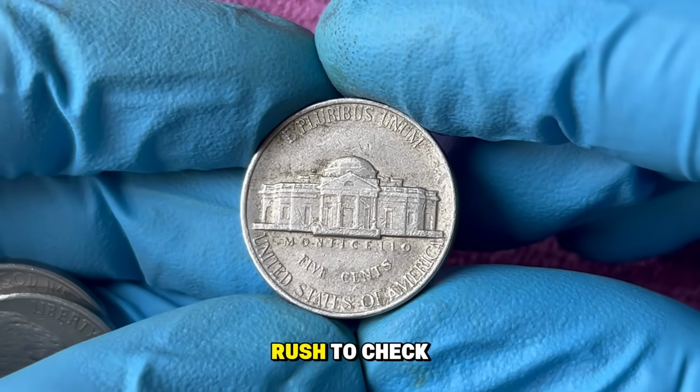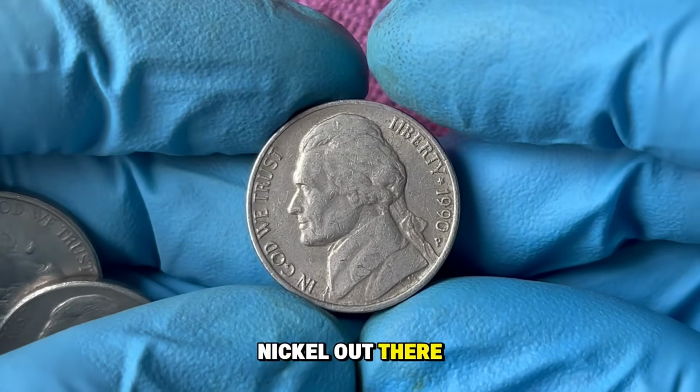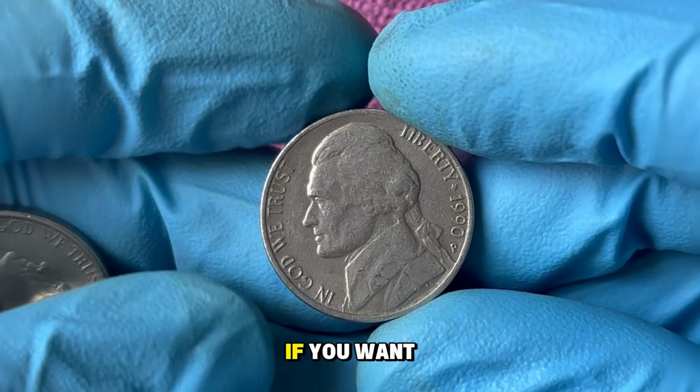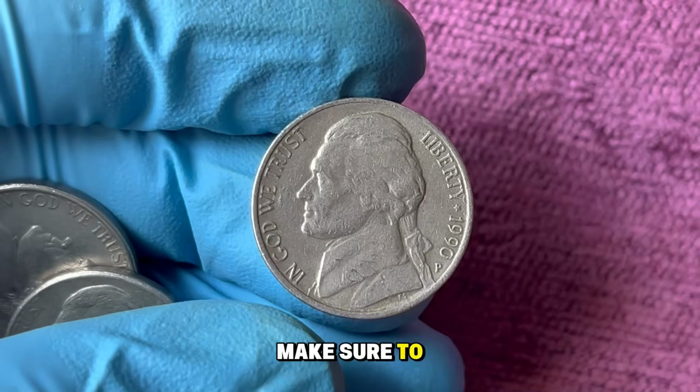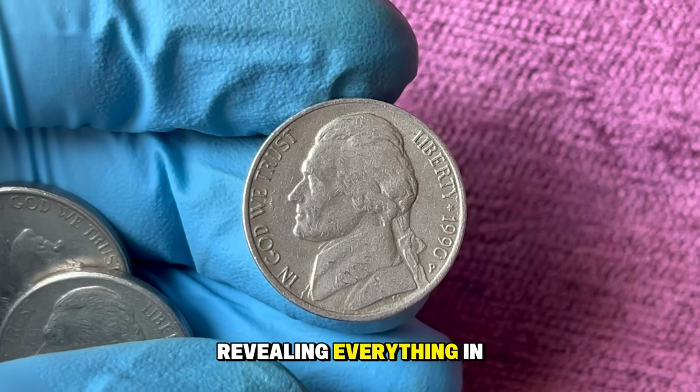Now, before you rush to check your piggy bank, here's one last secret. There's another rare nickel out there that's even more valuable than this one, and most people have no clue it exists.